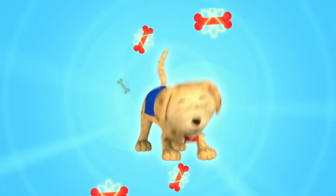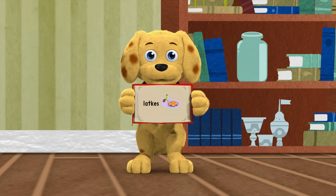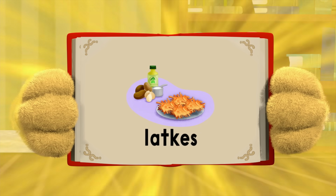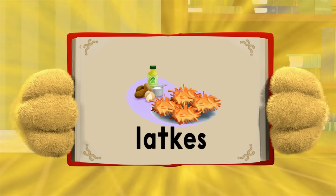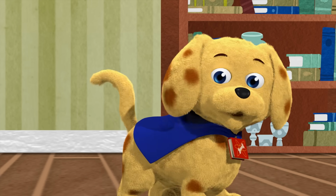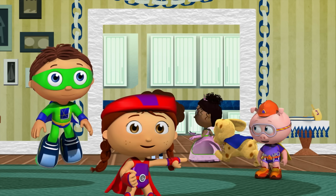Woofster to the rescue! With my doggy dictionary, I can tell you what any word means. Latkes. Latkes are potato pancakes made out of potatoes, flour, eggs, and oil. Latkes. Now we know what it means. Woof-de-doo! Give your tail a wag. To the kitchen to make latkes.